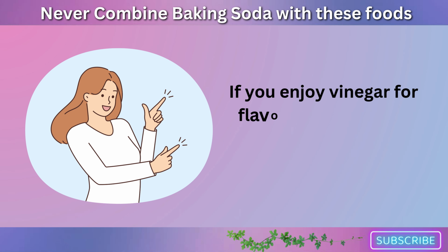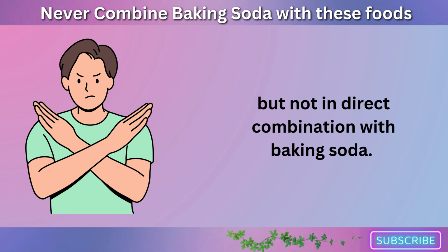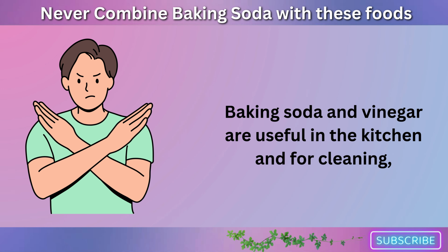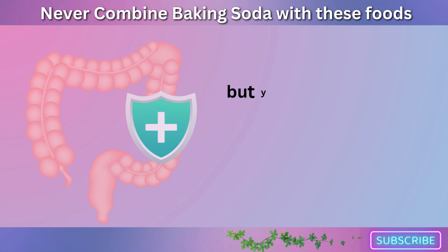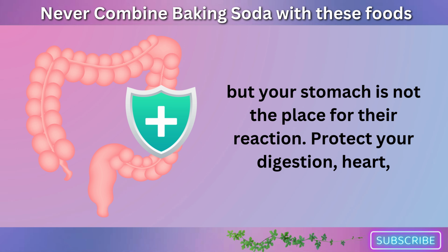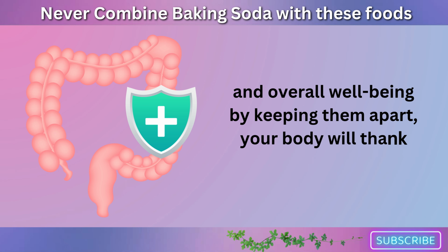If you enjoy vinegar for flavor or blood sugar control, have it as part of a meal, but not in direct combination with baking soda. Baking soda and vinegar are useful in the kitchen and for cleaning, but your stomach is not the place for their reaction. Protect your digestion, heart, and overall well-being by keeping them apart. Your body will thank you.